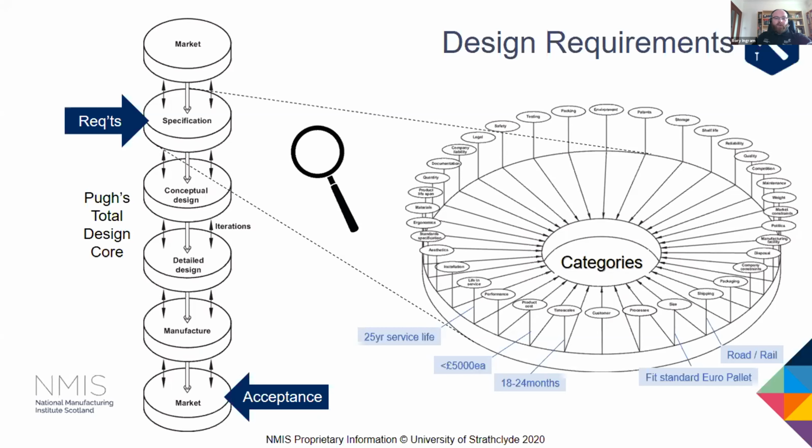So for the purposes of your specification, you must establish a specific requirement. So let's say you're looking at life and service and you select a 25-year service life. You go on to do this for all of the categories on the right-hand side here, and this yields a robust requirement specification. Now, of course, the old garbage in, garbage out analogy applies here. So to ensure a robust specification, you'll need to do market research and engage with the market or development partners in order to define sensible, achievable, and essential requirements.